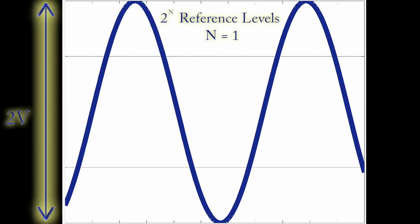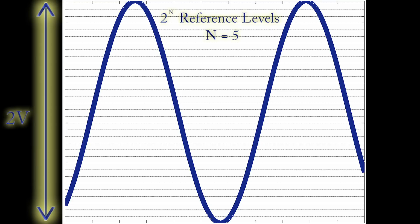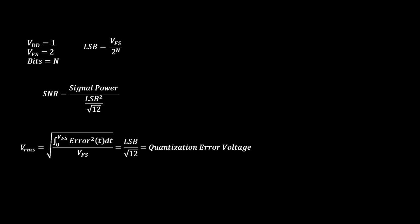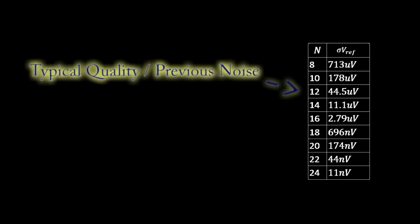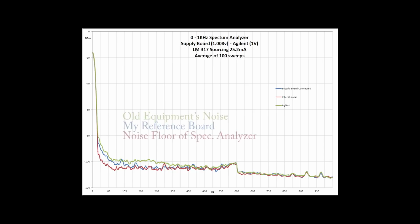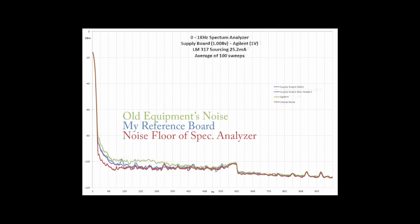As a quick example, imagine an ADC that converts a 2-volt peak-to-peak analog signal to an n-bit digital signal. After doing some math, a simple chart can be generated. The research group typically gets around 12 bits, but the reference board I built has the capability of supplying an ADC around 20 bits. Now for a few charts on noise. Under all testing setups, my board continually has better noise characteristics than the larger, more expensive test equipment.